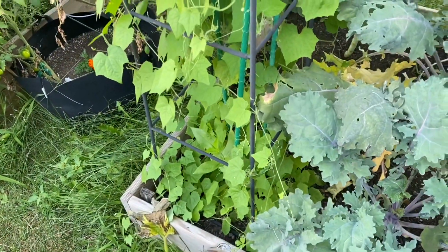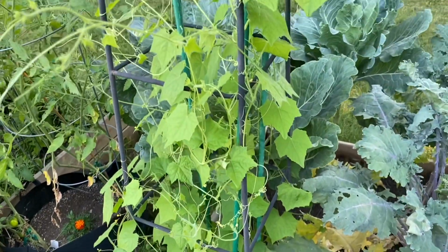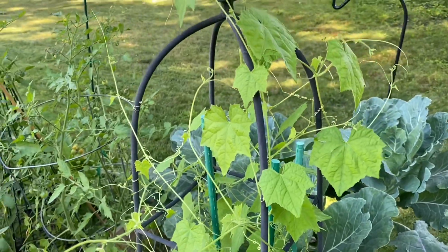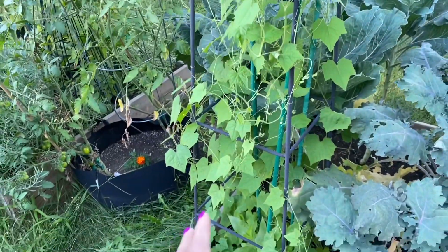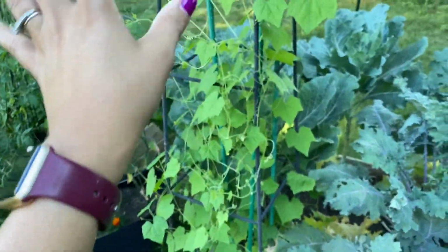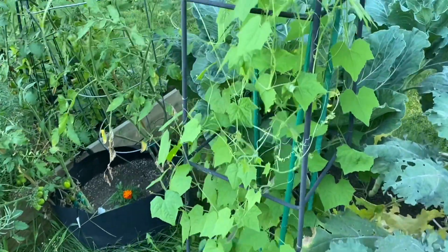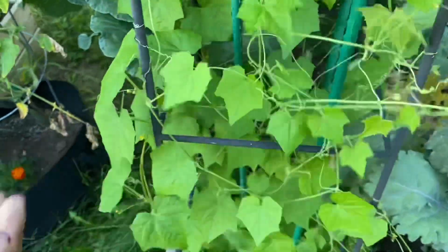And the last and final thing, my cucamelons. Y'all, these guys are going to go crazy real soon. I'm just waiting for it. I have it on an obelisk here. I feel like eventually this whole thing will be like a wild web of cucamelons, and I'm so excited about it. I have little fruits forming.